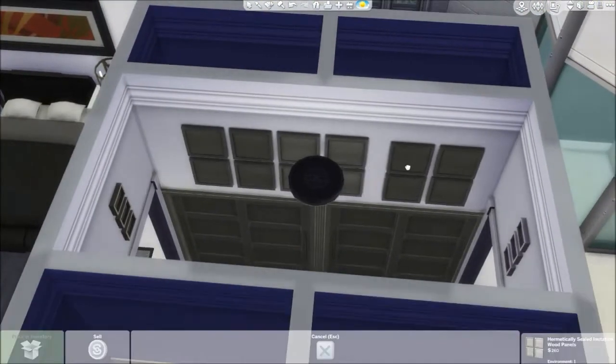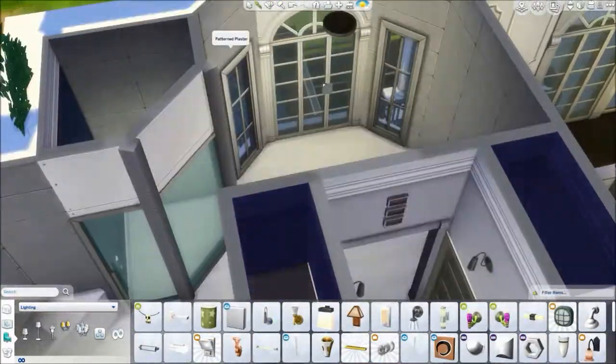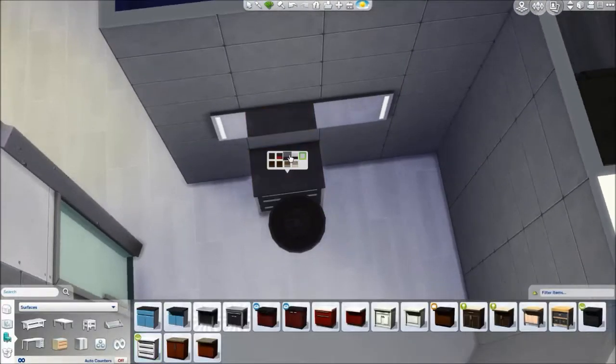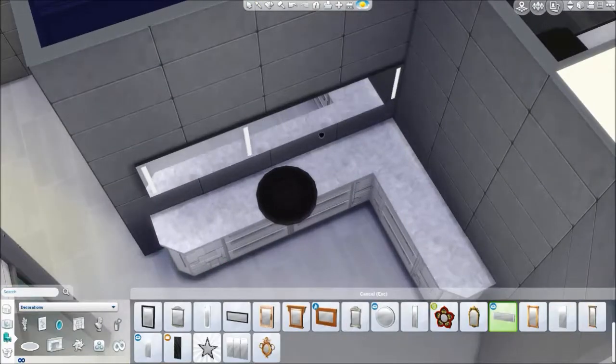And I'm trying to fit in some sort of decoration here so it doesn't look quite so empty in the master closet, but I just add in a few little lights over the closet doors, and then two little key pictures above the archways, just some decorative stuff really.